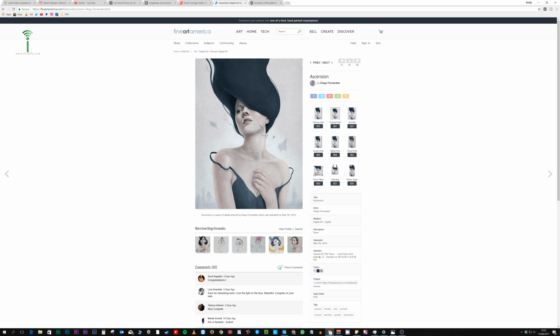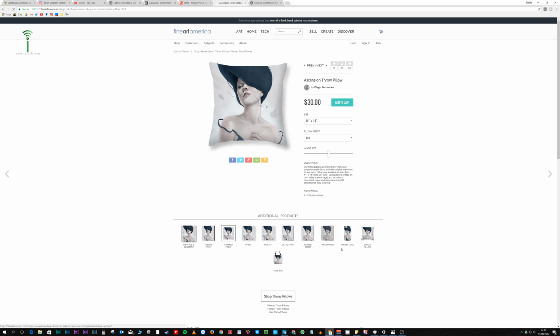You upload your photos, and then people can buy your photos in canvas frame prints, art prints, acrylic prints, metal prints, so they can use it in their physical place, might be office, home, wherever they want. They can even order it as a pillow. They can order it as a mobile case.